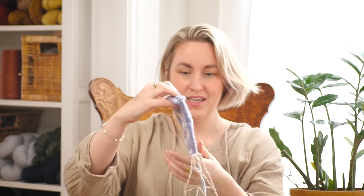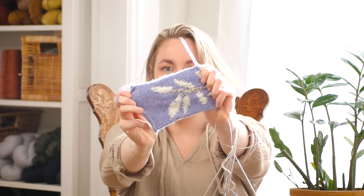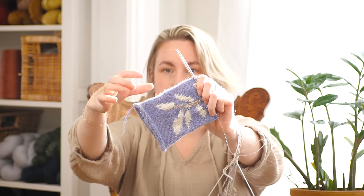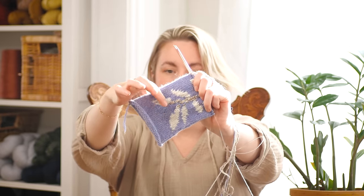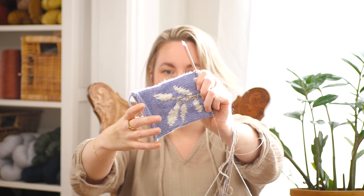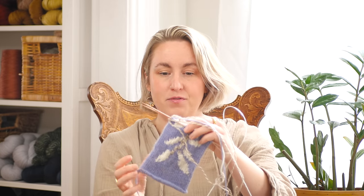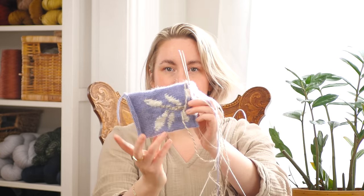I will just show you how far I am on mine. So this is where I am at. Again, I decided to use the Cashmere Merino Bloom as the background color. I just love this periwinkle look. It kind of reminds me of a winter sky. And then for the leaves, I decided to do the white.